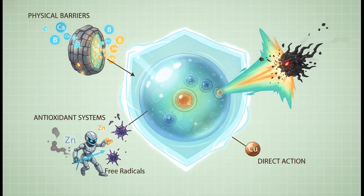Nutrients like calcium and boron literally build stronger cell walls, making a tougher physical barrier for pathogens to get through. Zinc and manganese, they fire up the plant's internal antioxidant systems. And then you have some, like copper, that have direct antimicrobial properties. See? Balanced nutrition is proactive defense.